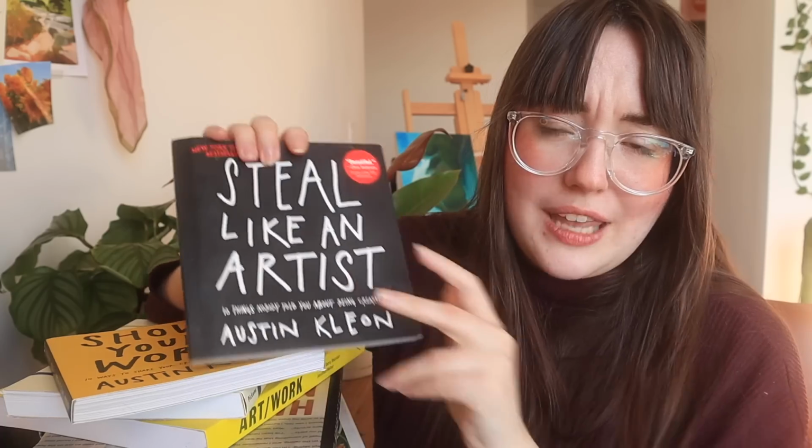And note that I say steal, not copy. Different things. Yeah. He has lots of really good feedback in this book. If you guys want me to do an in-depth review, I am more than willing to do that, but that is it. That is all of the art books that I own.